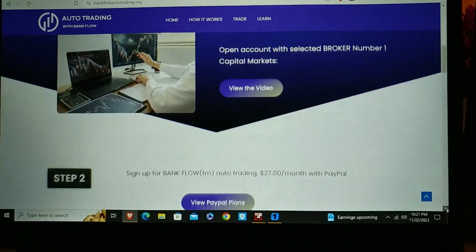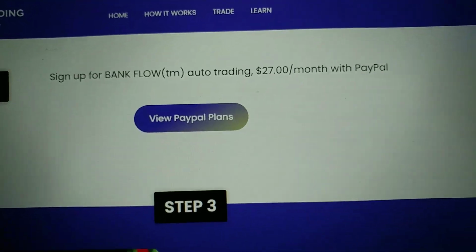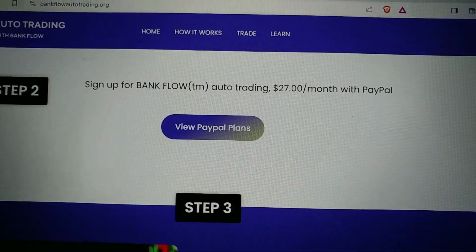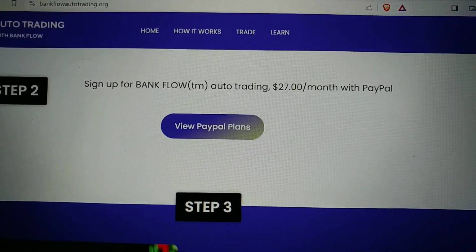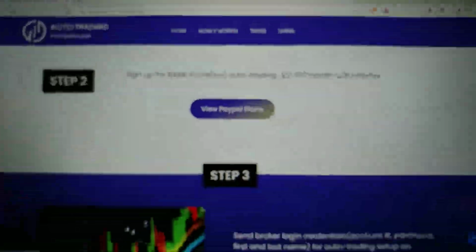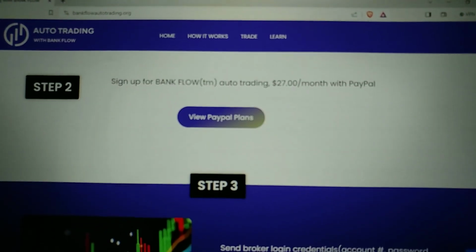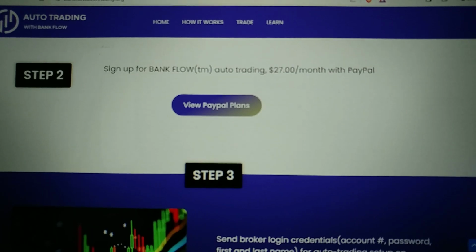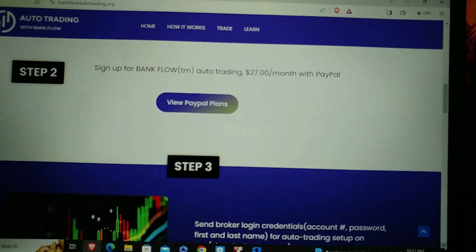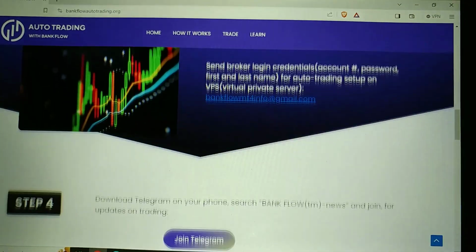So let's go down to step 2. Easy. Step 2, now you sign up for the PayPal to get into the BankFlow group. See that? It's only $27. And I'm going to address a concern that a retail trader asked me: why should I choose BankFlow and trade with you versus somebody else? I'm going to address that at the end of this video. Okay? So we're going to go down here to step 4.